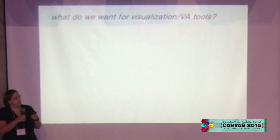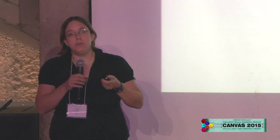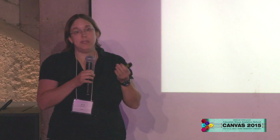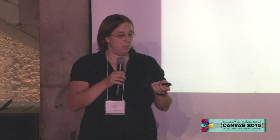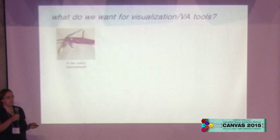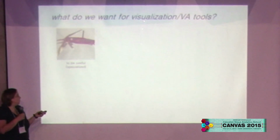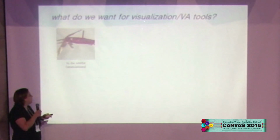So that is a question I'd like to pose, and I think it has to do also with what we want for our visual analytics tools. There are 4 things I'm proposing that we want. There may be a lot more, but these 4 things are: we want the tools to be useful. So we want them to be useful for a specific user group, or they can be small or large, but we want them to be useful.